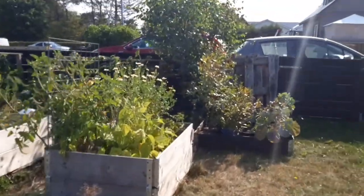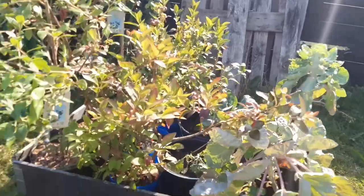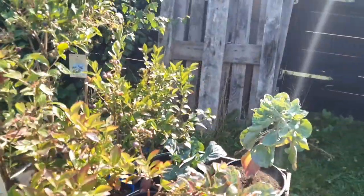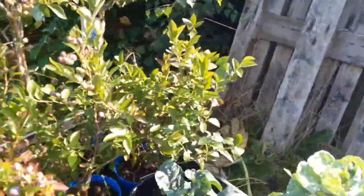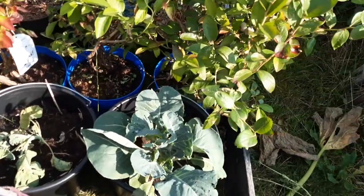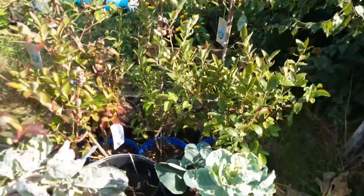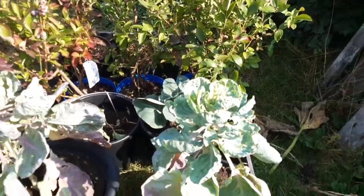Alright, front garden. Brand new thing. Well, that is just one very sad cauliflower and one very happy cauliflower. All these are new blueberries from the store, and then some brassicas that got moved over to fill out the rest of the box so that the blueberries don't fall over.